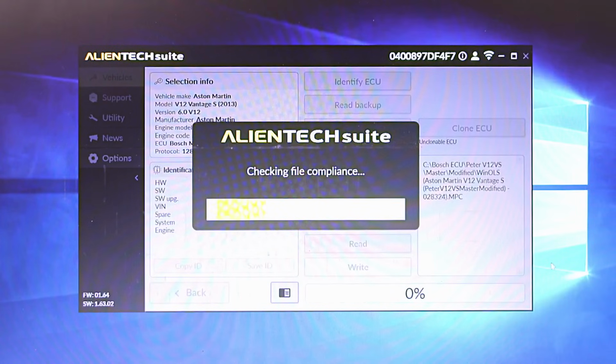And if there was any corruption, maybe the power was lost as you were remapping the ECU, or your computer shut down, whatever it was, if there was ever a glitch that interrupted the ECU and caused it to be corrupted, then you can always recover the situation. So now Alien Tech on its servers is certain that it's got my original. It's certain now that it's uploaded my modified. What it's doing now is assigning a final checksum and being able to flash that bit of software down to the ECU.